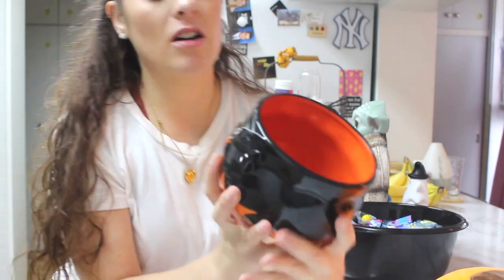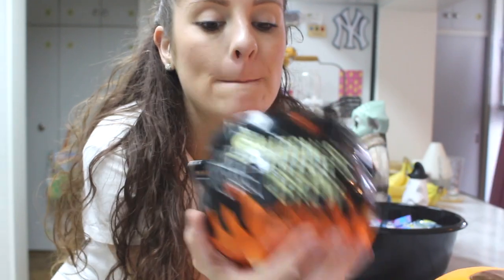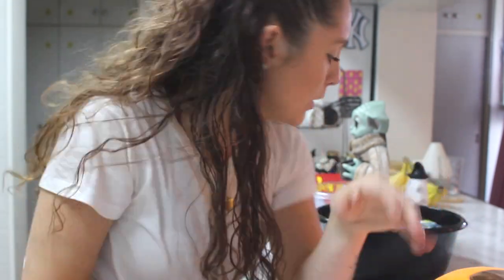I bought this cauldron. It says Witch's Brew, freshly made. I'm really not sure what I'm gonna do with this yet, but I'm thinking maybe I'll put my crystals in it. Inside of it is this little broom. Did I get this at Trader Joe's? Maybe I got this at Sprouts last year in Arizona, and it still smells like cinnamon. I'm gonna hang that somewhere. That's old, not new. It was just in there.